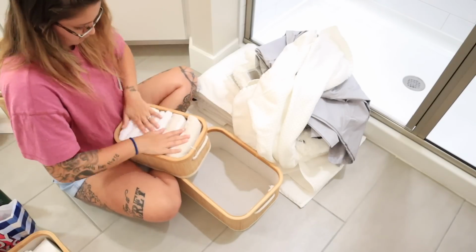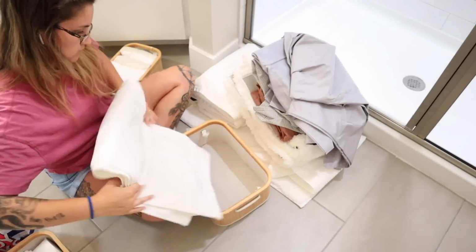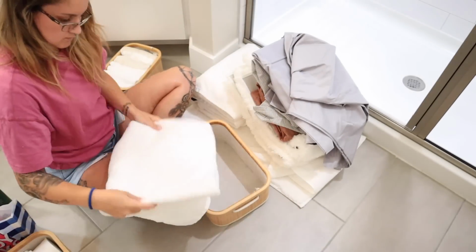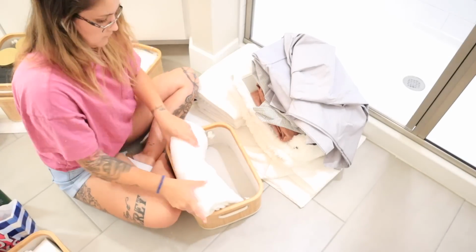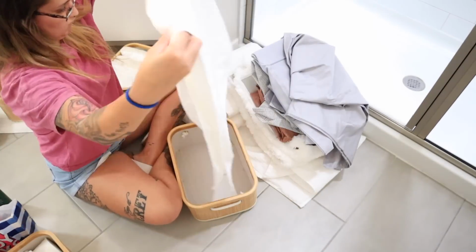I did have to fold them a number of times before I finally found the best way to fold them to fit comfortably into that medium-sized bin but still look as aesthetically pleasing as possible.